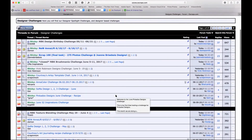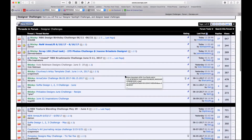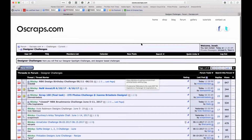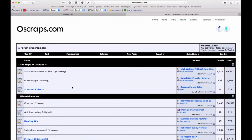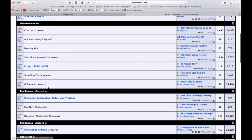Courtney also has a template challenge, and also if you're not familiar, she gives the template there. And so we have a lot going on. Again, you go to community and you go to the forum, and then you have here designer challenge. We try to make it simpler for you, very direct, not confusing anymore. And we have also the monthly challenge from the old scraps. So each designer, if they want to do their challenge, they can. And then the store has monthly challenges, okay?